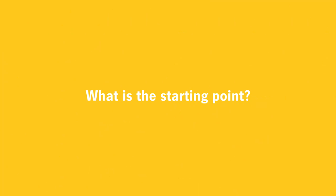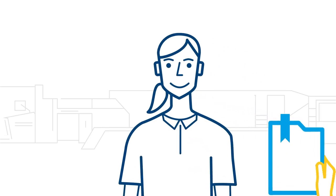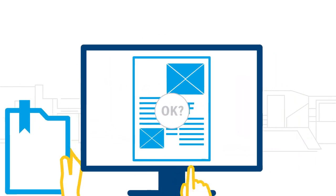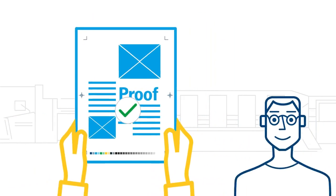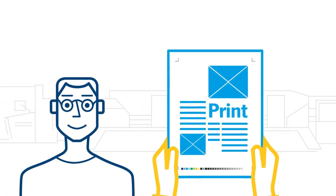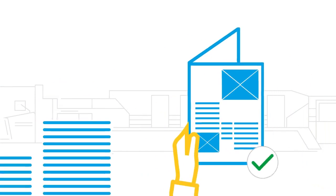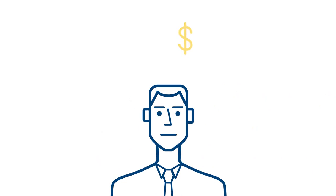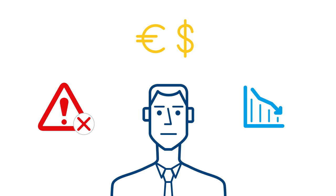What is the starting point? Currently, many processes in a print shop require multiple touch points and preparatory tasks. Most process steps have to be validated and started manually. This is problematic. It causes high costs, is error-prone, and reduces uptime as well as throughput.